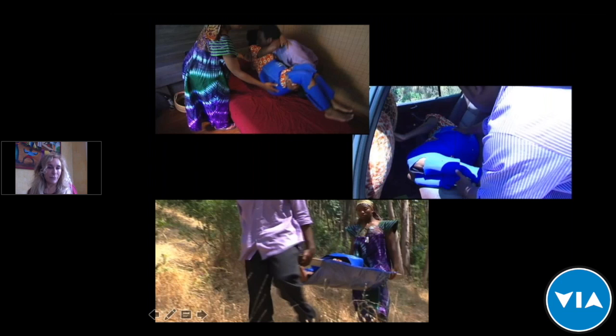And here you can see this man is lifting the woman in the anti-shock garment, putting her in the back seat of a car where she can lie on her side curled up. And in the worst of situations, when there's no other way, she could be hand carried on a stretcher, again in the anti-shock garment, for many hours without it causing harm to her, but keeping her alive.